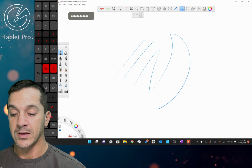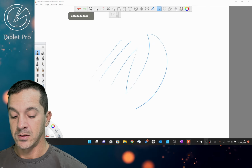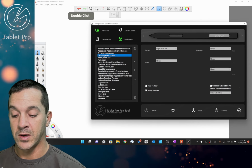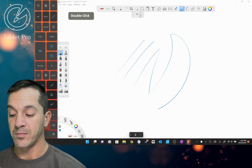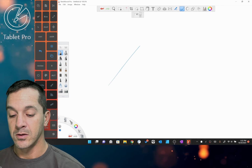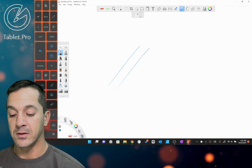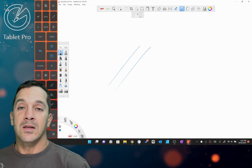Oh, I guess that's not the right one. So let's tap right here. Okay, if that doesn't load, then we double click. We go over here, Sketchbook, double click. Okay, all right, we have Sketchbook up. So undo. So here, let's turn this off. And this looks like garbage. So I didn't recommend it.